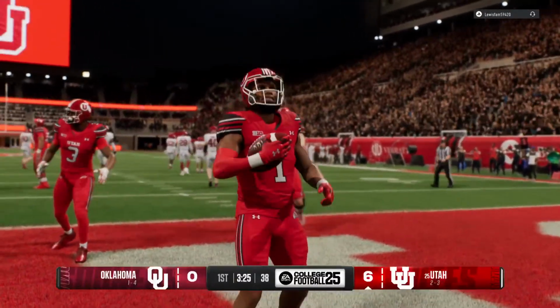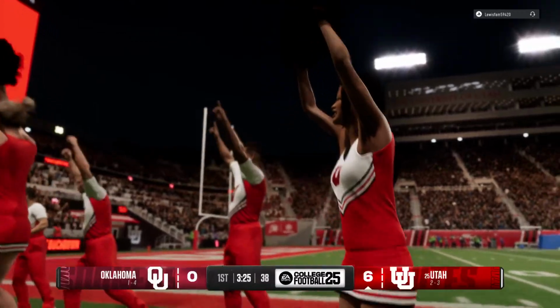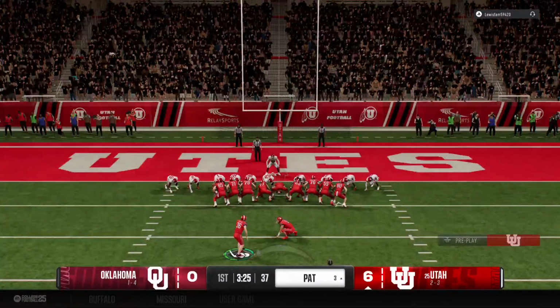First drive of the game, they marched down the field, put themselves in a goal-to-go situation on 3rd down. It's not going to be easy throwing it, but they win the matchup. Accurate throw, and they get paid.